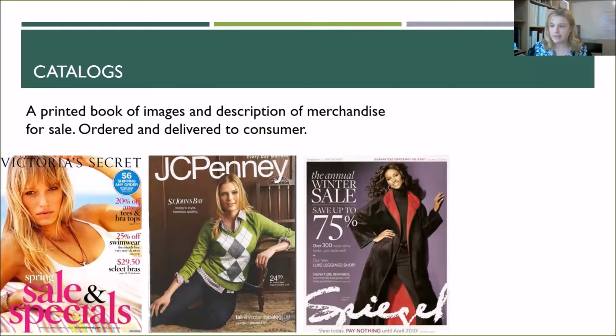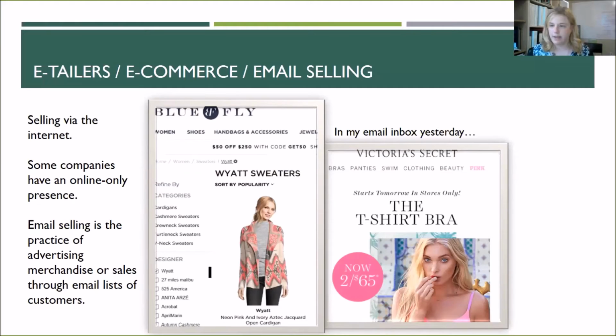And then the one that most of us are best familiar with is e-tailing. So e-tailing, which we defined in class on our first day, has really become the main source or staple of fashion merchandising and sales. And most major retailers now have some type of online presence. There are some companies that operate online only. So companies that you might see with an online-only presence are Bluefly.com, which you can see on the slide here.